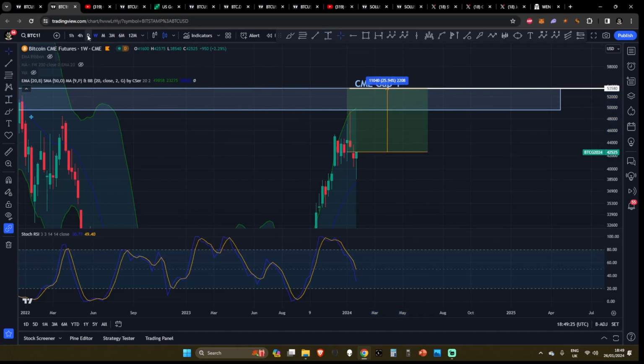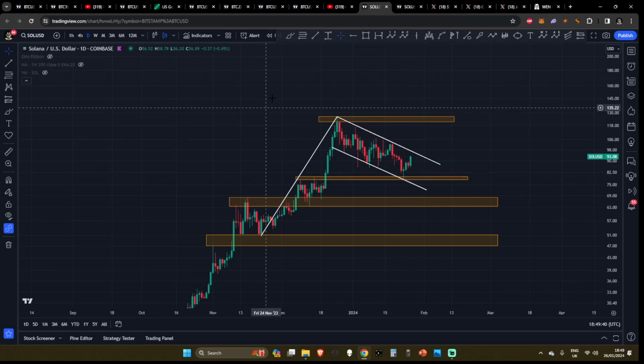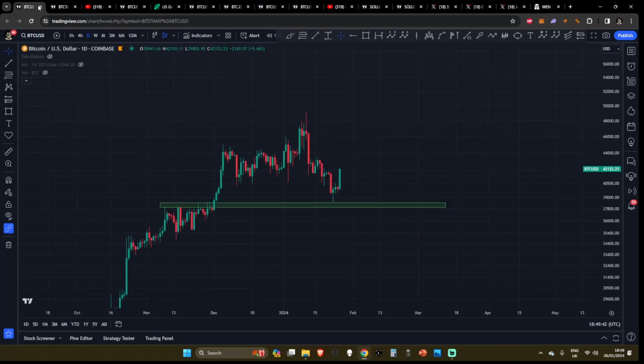Now, of course, this isn't going to happen overnight. This isn't going to happen in a day or so. Once again, it's going to be a choppy ride like we've seen in the past week or so. Once again, dips are for buying. Hopefully some of you guys got in and were able to scoop up some cheap Bitcoin and Solana as we did come down on these drops in the past week or so.